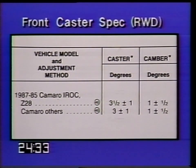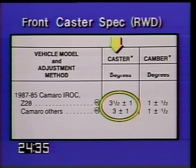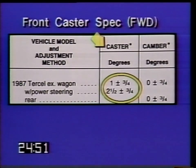Let's take a brief look at the variations in specified Castor. In this first example, we have a Castor specification for a current production rear drive vehicle. This spec is assumed to be positive because there is no minus sign, and it's meant to be applied to both the left and right-hand sides as there are no individual wheel indications. This is an example of a Castor specification for a current production front drive vehicle. You'll notice that this spec is also positive and should be applied to both sides.